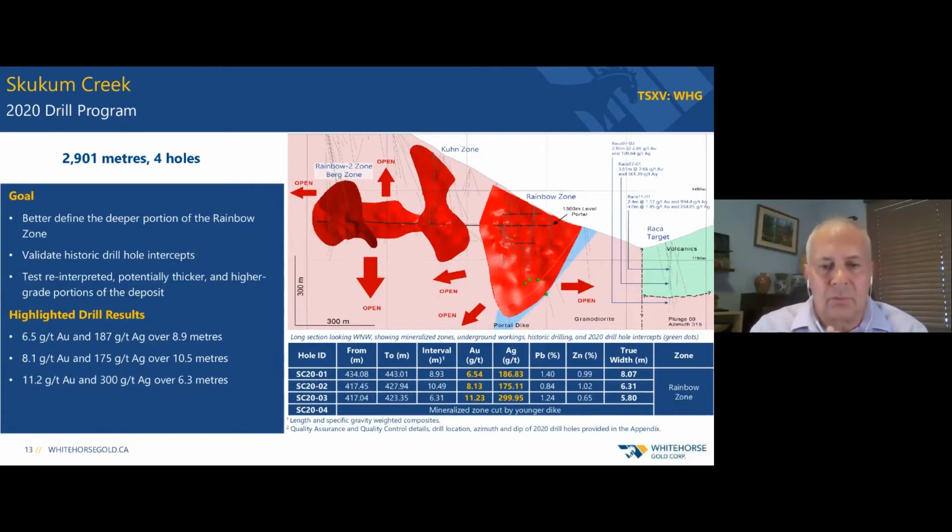And these are the results from our drill program last year. Our goal last year was to better define the deeper portion of the Rainbow zone, which is where the bulk of the resource sits right now, and to validate some historic drill hole intercepts, some very high grades with thick, wide intercepts at depth. You can see the results down here in the table below of that drilling. You see the three drill holes here that were drilled within the Rainbow zone.